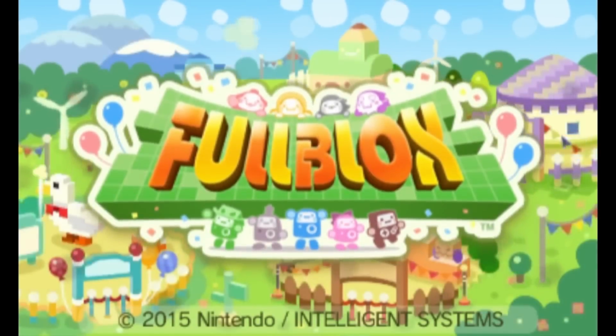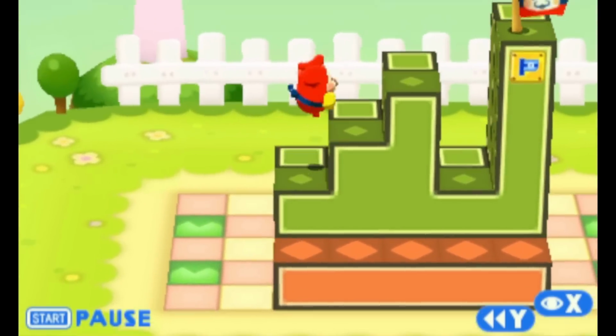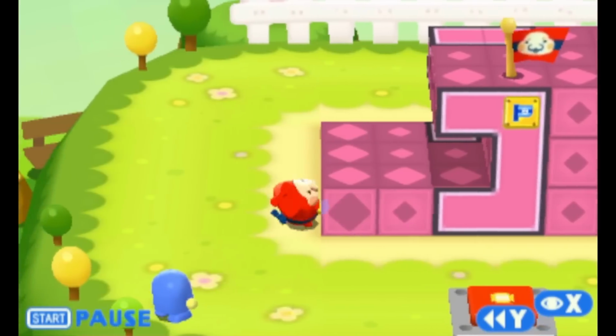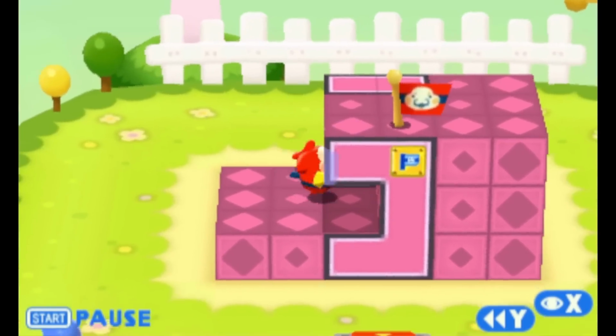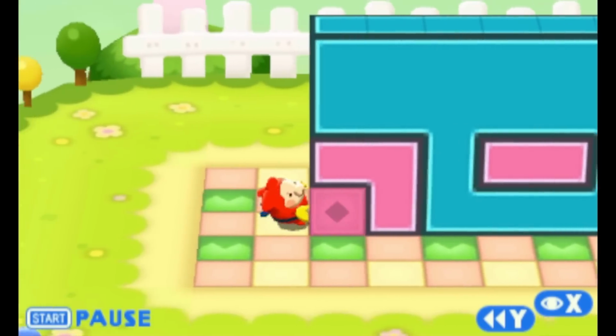But then there was Full Blocks, and by full blocks I don't mean full blocks, I mean Full Blocks. This is more similar to the original one, but instead you're pulling blocks out of existing ones rather than stretching the entire tile, if that makes any sense. It's a small distinction, but makes for very different puzzles.